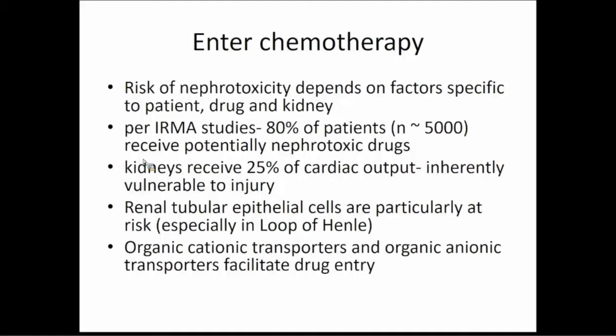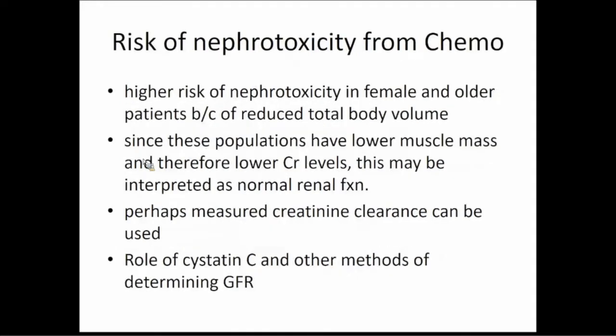The risk of nephrotoxicity from chemotherapeutic agents depends on factors that are specific to the patient, drug, and the kidney. Per those studies that I just mentioned, 80% of those patients received potentially nephrotoxic agents. Since the kidneys receive 25% of the cardiac output, they're inherently vulnerable to injury. The renal tubular epithelial cells, particularly the loop of Henle, are at a higher risk, because these cells have organic cationic transporters and organic anionic transporters that facilitate drug entry into the cells.